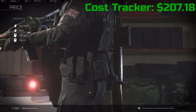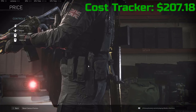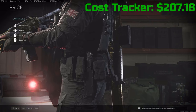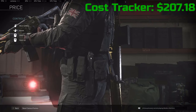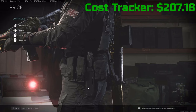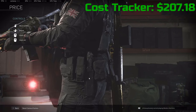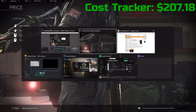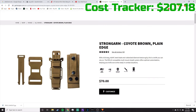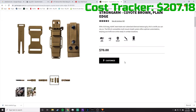All right, moving right on over to the left, we have right here just a sheath knife. This is another thing that I don't believe is a legitimate product. It's another, let's take some liberties in design. So I just had to get as close as I could. Right here, the Gerber StrongArm comes in Coyote Brown. I have seen where you can get it in black.